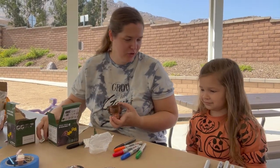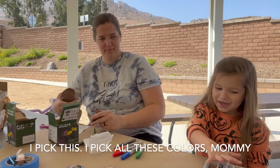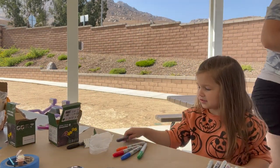All right. I'm going to go charge this, and you pick out your favorite colors for the craft, okay? I pick all these colors, Mommy. You already picked them? Yeah. And you pick these blooming colors. Oh, okay.